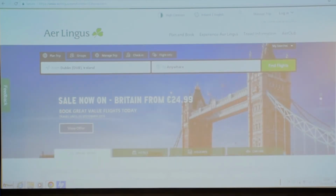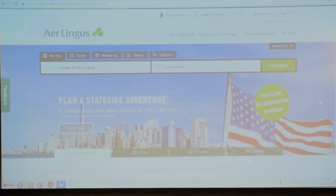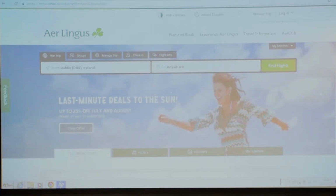So I can do that. High contrast switch off button. So I can switch it on or switch it off. It's just a toggle. My searches button menu. If I search for any details, I can access them there. Find flights button. And the Find Flights button, most importantly.